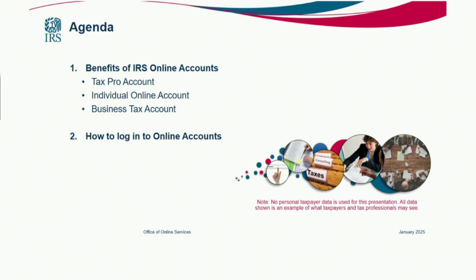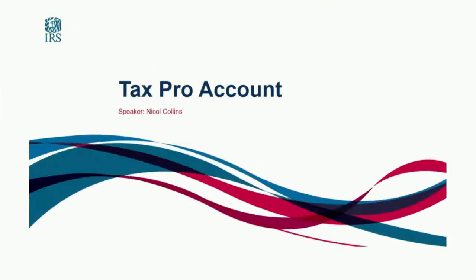So here's our agenda for today's session. We're going to look at the benefits of IRS online accounts and then discuss how to log into the online account. And we're going to talk about 3 of them today. We're going to start with Tax Pro account.